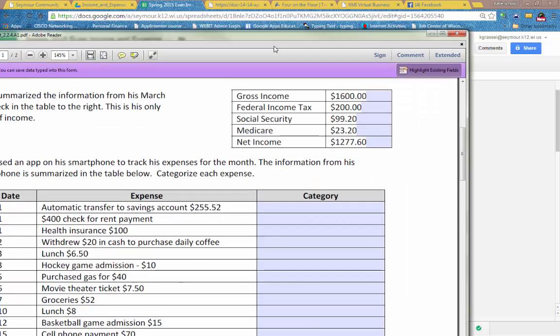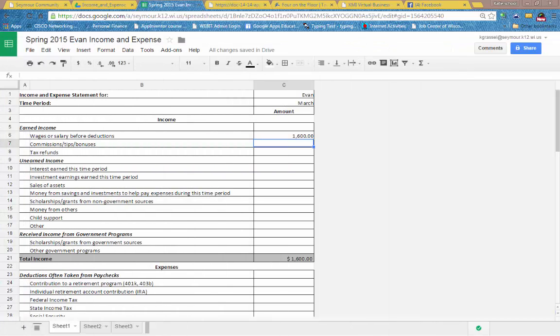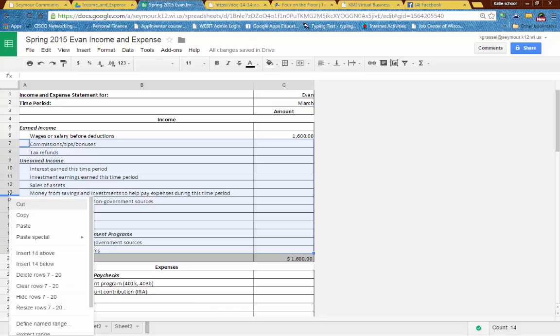When we take a look at my other form of income, basically we have federal income tax, Social Security tax, Medicare, and net income. Net income, again, is the take-home pay. These right here are going to need to be listed someplace else. So we don't have any unearned income or any income received from government programs. So I'm going to get rid of all of these extra rows. I'm going to highlight over here on the left-hand side, from 7 down to 20, and then right-click on the numbers and delete those rows.